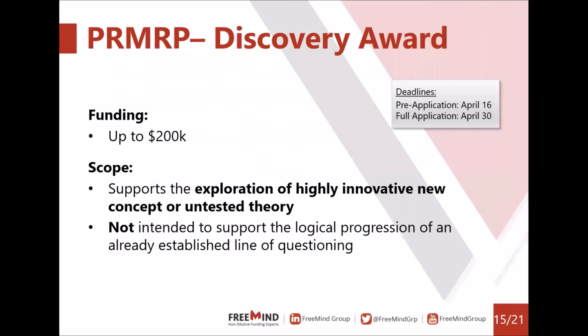So Discovery Award, up to $200,000, basically supports the exploration of high innovation, new concepts, or untested theory. This is not a mechanism here to support work that was established before. Definitely high risk, high reward, early stage. That's what they want to see. The deadlines are pretty close to one another. So the pre-application is due April 16th and the full application April 30th.